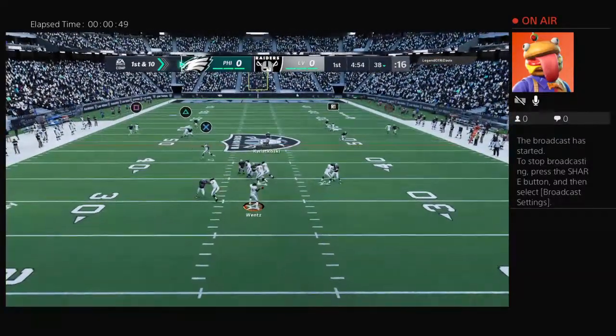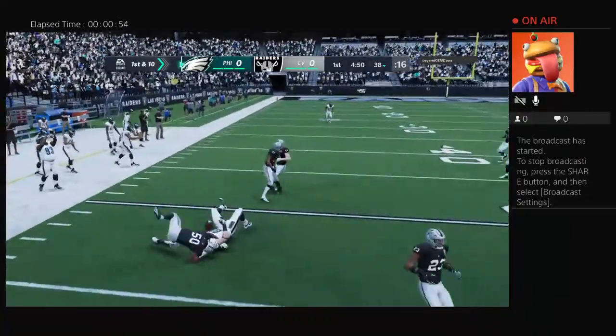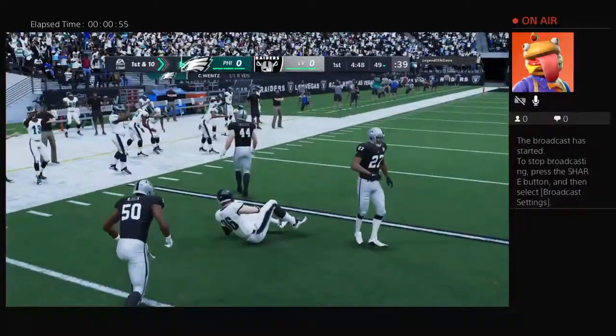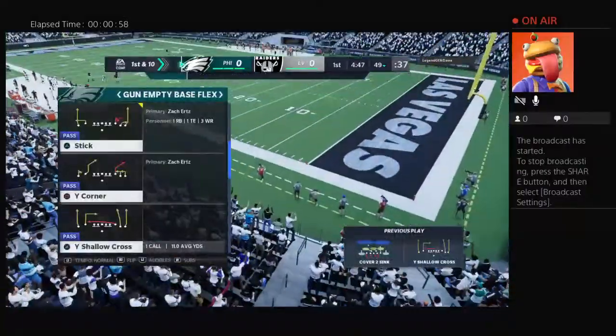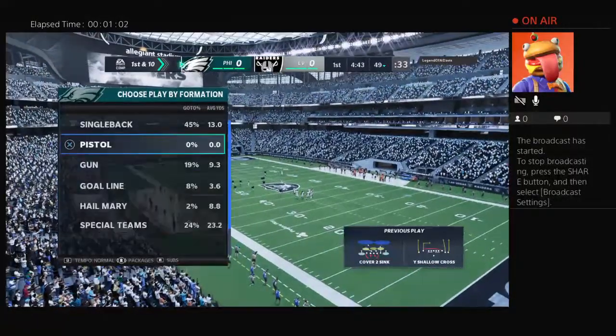From the gun, it's Wentz. Caught by the tight end Ertz, and getting this just shy of midfield. They'll spot it at the 49. A gain of 11 to kick off the drive, and it's a quick first down.